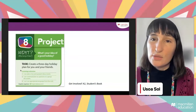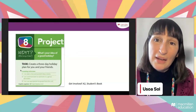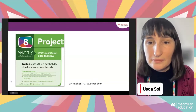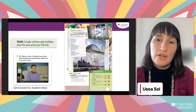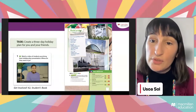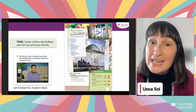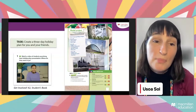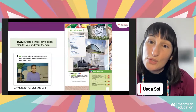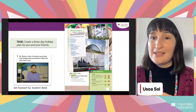But some students I noticed were a bit slower, didn't really understand a 3-day holiday plan. What does that really mean? I don't know. And so here in the same book, that's why it's really useful. You have a model project. So you have one example of a plan that students could create. And on top of that, this is what I like best. You have a teenage student, basically their same age, presenting their plan, which is what students will have to do at the end. So students get a sample text and somebody else doing the same task they're asked to do.